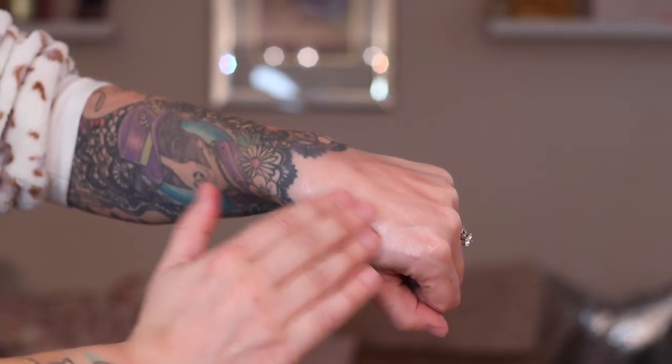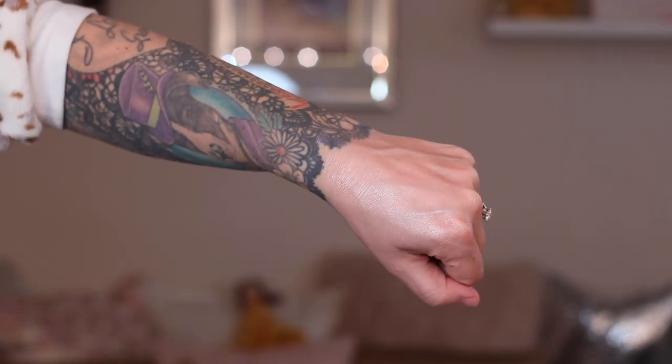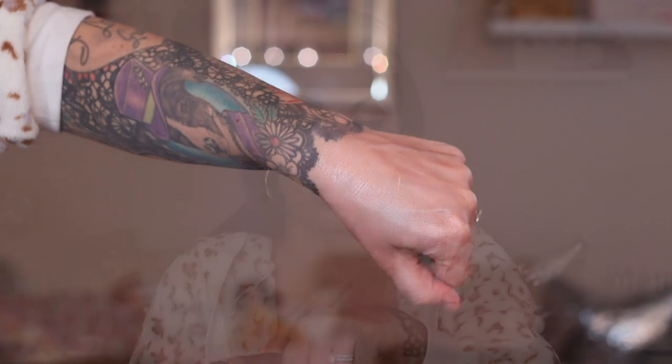I'm not really a fan of the packaging though. Like I don't like how you have to squeeze and pump at the same time, but I'm not gonna complain about the packaging because the product itself is so beautiful. I have the shade Bridget and I think this is absolutely stunning. Like I love the fact that this is such a multi-purpose product. You could put a little bit of this in your foundation if you want a little bit more glow.